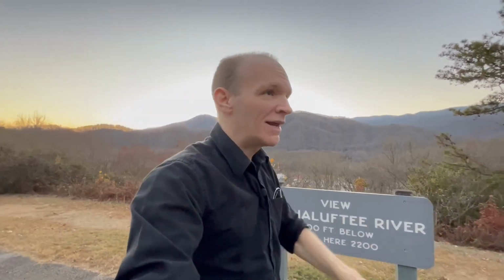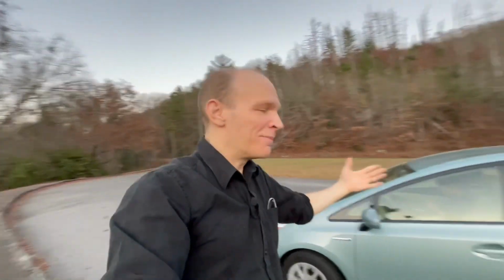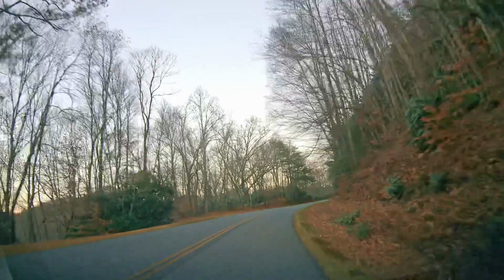Something else I forgot to mention, that is that the entire park speed limit is 45 miles an hour. So it's not a thing to do really fast. It's a very winding little road. Nobody goes to the Blue Ridge Parkway to save time. The point is to go slow and look at all the nature. Anyway, I will stop babbling, I will get back in this car, and we will continue on to see more of the road.